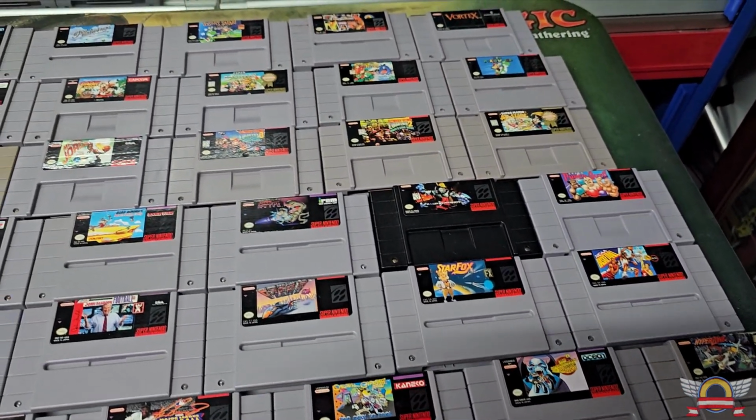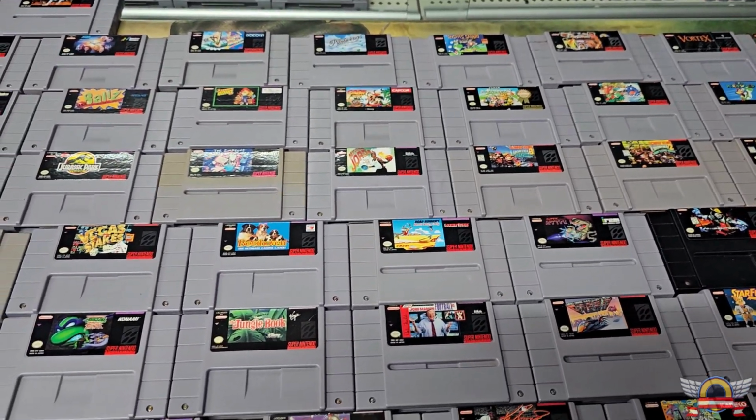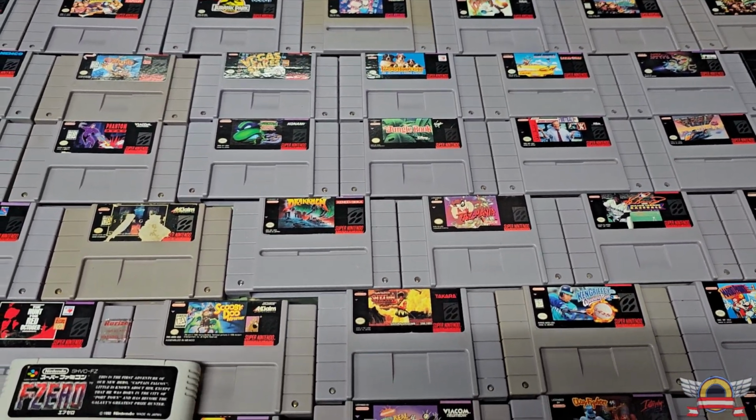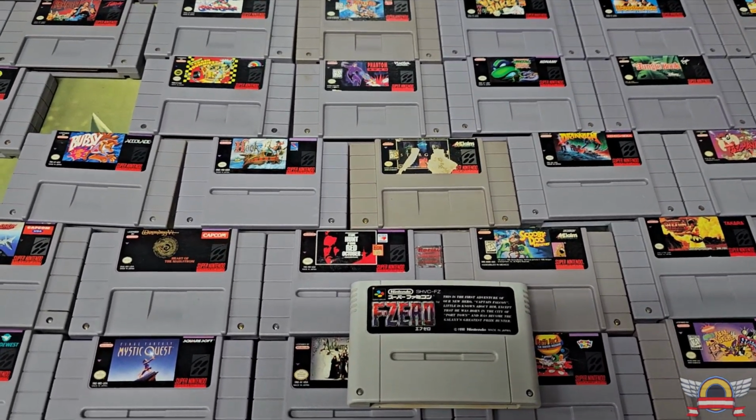Zelda, Mario, Donkey Kong, some good RPGs, Illusion of Gaia's in here, fighting games. I can't even imagine what else we're going to be going through. Just looking at this part of the collection, it's going to be massive.